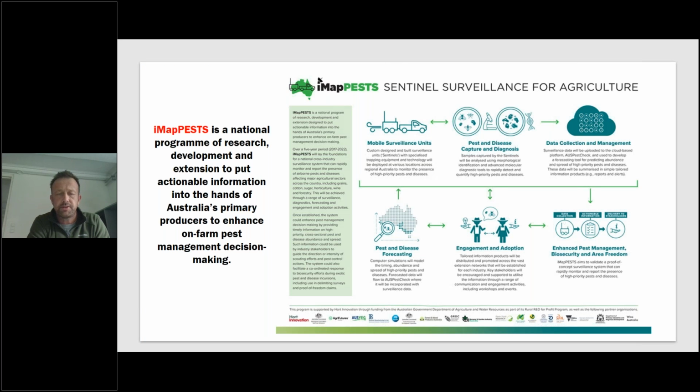Yeah, so I'm going to speed through these. Just a couple of examples of this is a project in Australia, a $20 million project. And I think we can and should have ambitions to do similar things in the UK. So, a big project nationwide to monitor for pest, weed and diseases, as they say, to put actionable information into the hands of primary producers. And the next slide.